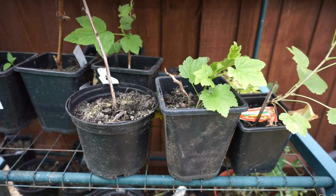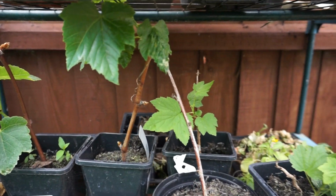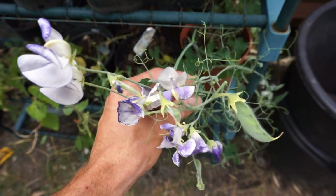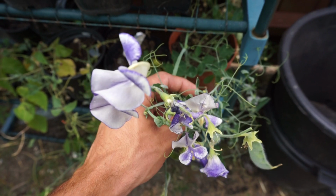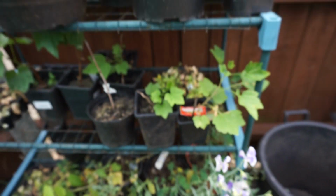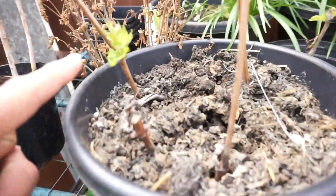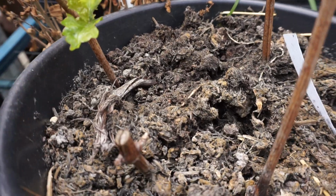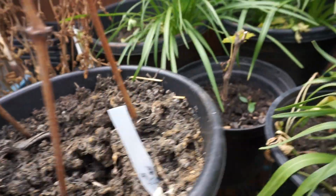Cuttings are coming on very well as well. Grapes, currants, you get the idea. I've got to do something with these sweet peas. You may remember these, I set them. Sweet pea variety, Singing the Blues. Probably going to put them in somewhere. So all looking cool. And look at these grapes that I took cuttings from, starting to put out growth now. Brilliant. We have some more vines to put in next year.